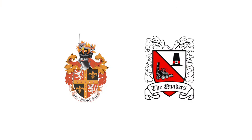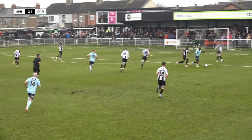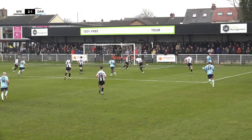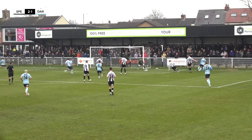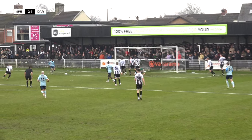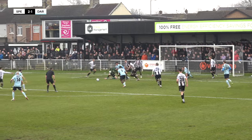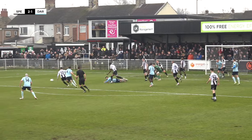Oh, and he's pushed to the ground there in the penalty box. He tried to cut infield to get it clear, but there were players on the line there for Spennymoor. Oh, he's just holding off. He's just going to pull the trigger, Matty. He's just held up and he's looking up to the sky there. That was a chance there. Great work again down the right-hand side.